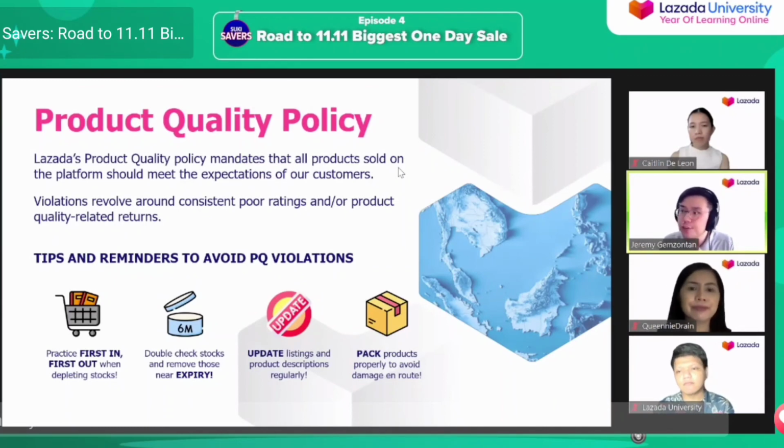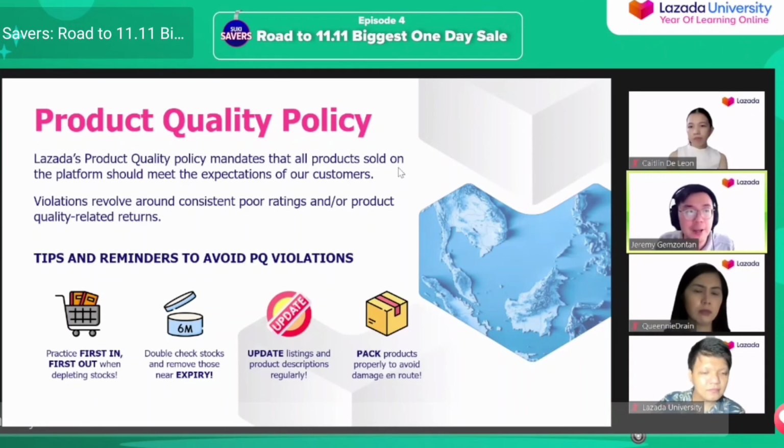Of course, this is on a case-to-case basis. Depende po yan sa produkto natin. But yun na po yung general rule of thumb na masasuggest namin to avoid any concerns with our buyers. Of course, update our listings and product descriptions regularly to make sure that our buyers know what they're getting into, know what they're purchasing. And finally, let's make sure to pack our products properly to avoid any damage en route to our customers. All right?